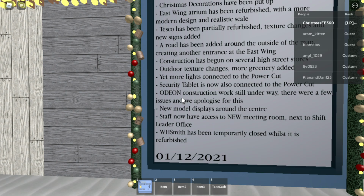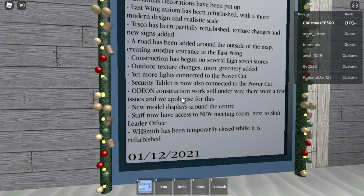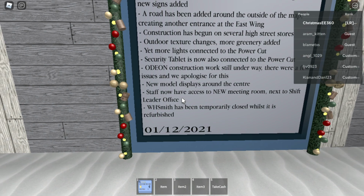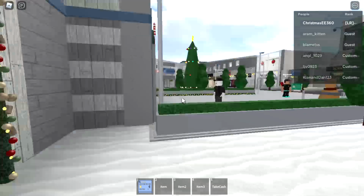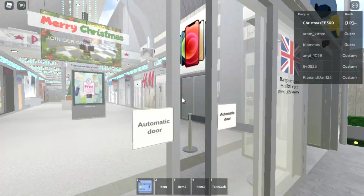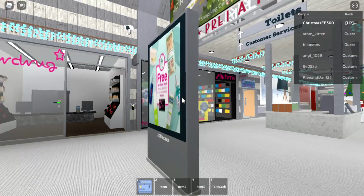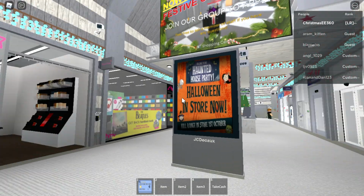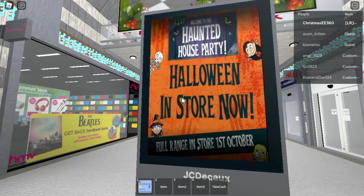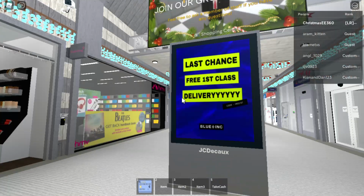Only construction works along the way. There are a few issues, and we apologise for this. New one displays around the centre. It's a new meeting room next to the shift leader office, which I have no idea what it is, but I couldn't show that anyway. The road has been temporarily closed whilst it's refurbished. Oh yeah, and I think I've walked past that, and they've got rid of the staff office. I think that when it opens, it should be 2 floors. Actually, I don't know. Must be 1 floor with high ceiling. I think you should have 1 floor with high ceiling.